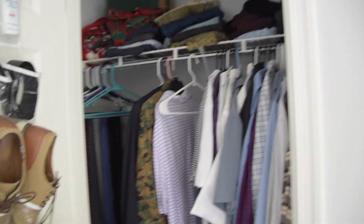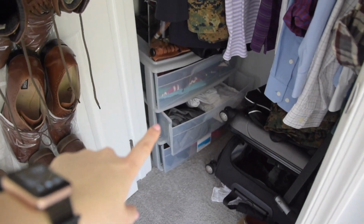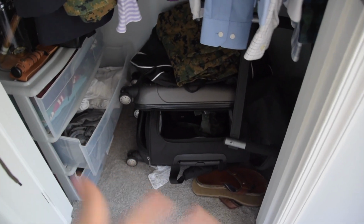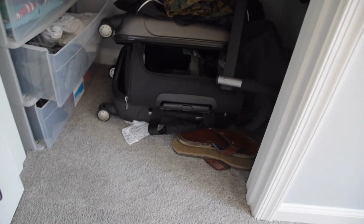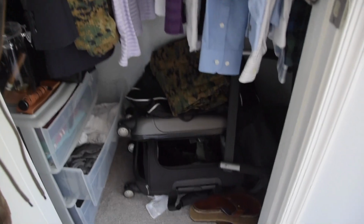So here is Christian's closet, which honestly is not the most disorganized thing in the world, but all of his t-shirts are folded into those drawers and you can't open them because all of this stuff is right here. And I don't know if you can tell, but it's suitcases and pull-up bars and uniforms and just random things that have fallen off of the top of the dresser or the closet and have just stayed there.